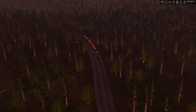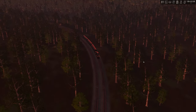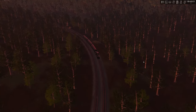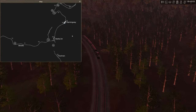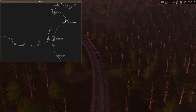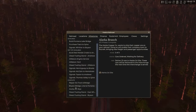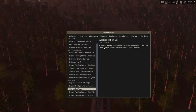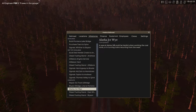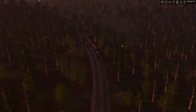Do they not have enough signposts, Nick, on the Connolly branch? Are you right in thinking I just need an Alarka Junction extension? I'm trying to remember. I don't remember for sure. Let me see if that's on the milestones. Complete. Yeah, I think the Alarka Junction Y milestone unlocks that. Pretty sure. It's in one of my videos. I don't remember which one.